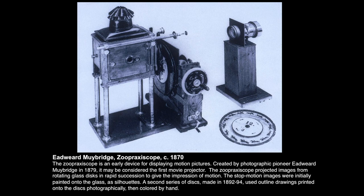People were thrilled with these. Again, this is long before we had movie theaters or TV or anything like that. So this was such a groundbreaking approach, adapting photography to the motion picture.